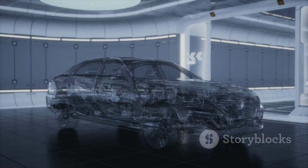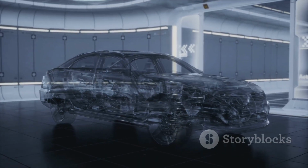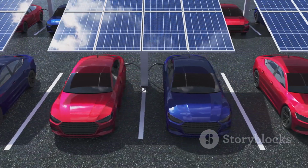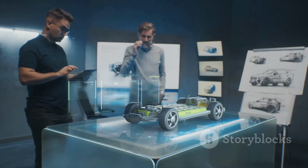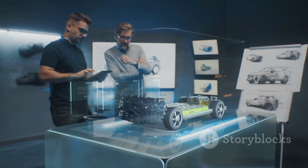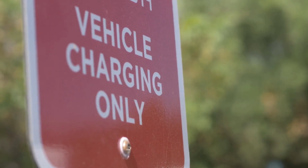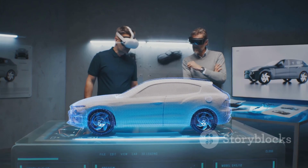As we've journeyed through the world of nitrogen and air engines, it's clear that this technology holds immense promise for a greener future. From the pioneering efforts of companies like Green Fleet Solutions to the potential for zero emissions and cost-effective operation, the possibilities are vast and encouraging.